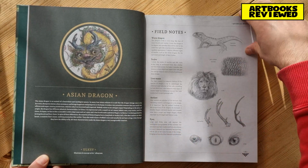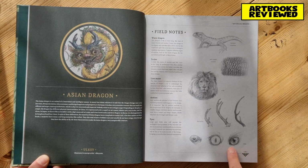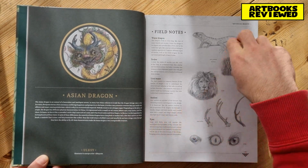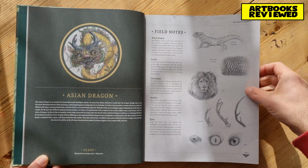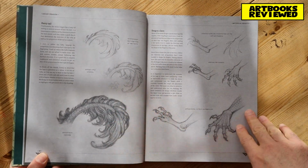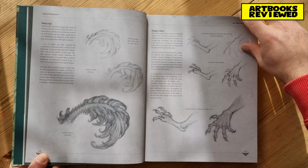Asian Dragon. So here's the first one by Ulski. Oh, that's a good eye. Beautiful. There's a bit about eyes here. So they're going to create an Asian dragon, benevolent creature, and they're obviously doing a bit of research about the different bits that they want to use from other creatures. Hairy tail, I like that. Dragon claws.